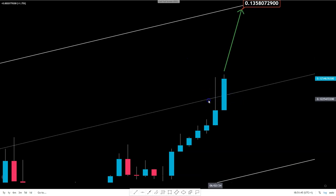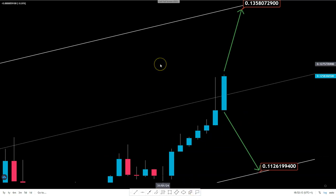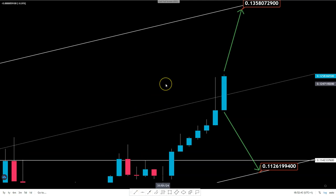If we get rejected by this middle line, we are going into the lower band of this channel, which accidentally is standing at, what do you know, 11 cents. So because of this weird behavior and 1, 2, 3, 4, 5, 6, 7 green candles, I'm calling for a retracement into the lower band of 11 cents. And what do you know? Those are the resistances that we already pointed at the beginning of the video. We can do it one more time. Resistance is January, broken. Maybe now is the time for a retracement into 11 cents, or getting too hypey into 13 and then making a retracement into the support of 12.